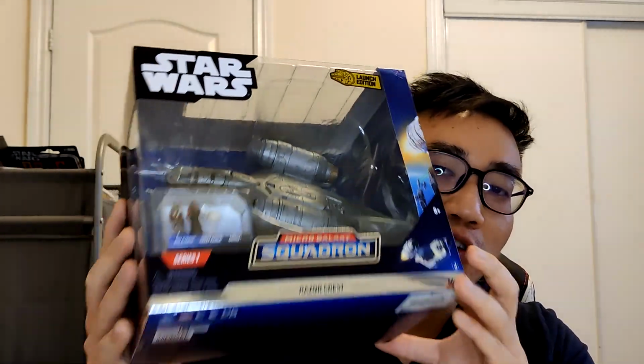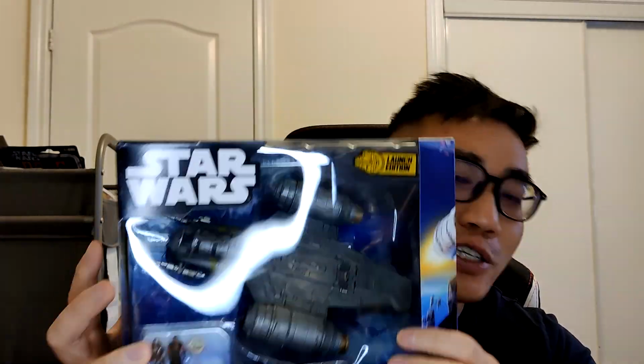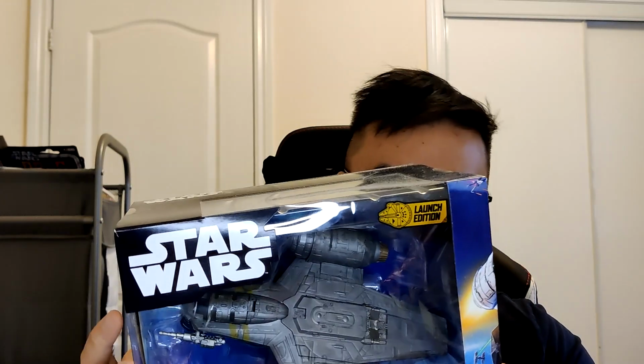We also dived into Jazwares' new Micro Galaxy Squadron vehicle line for Star Wars that debuted this year. As you guys saw in the hunt, we saw a number of different smaller vehicles on the pegs at Walmart, GameStop, and TRU. The Razor Crest Deluxe figure that you see here that we picked up definitely was the top go-to that I wanted to pick up as part of this line.